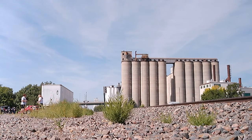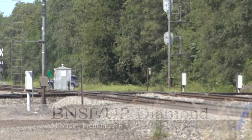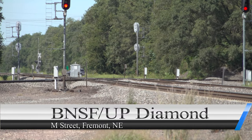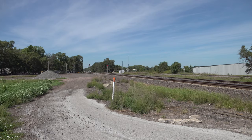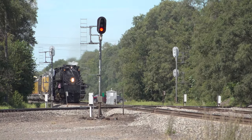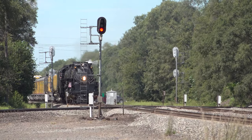They hurried to the car, since Big Boy was not scheduled to stop until Omaha, and I had one more place to catch it before Nebraska's largest city. This is the Diamond in Fremont, Nebraska. To the left and right is a BNSF-controlled line, and straight ahead is the Union Pacific Main. I was glad I picked this spot because Big Boy was slowing down to make a stop in Fremont. Just listen to the Diamond as Big Boy's drivers pound through.